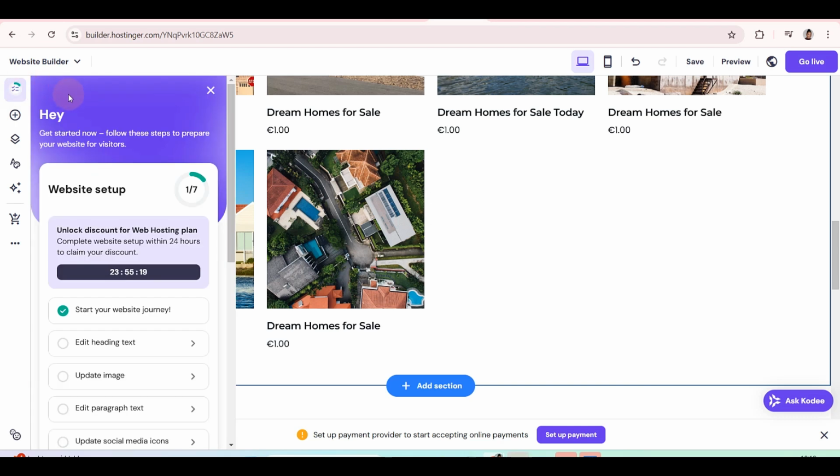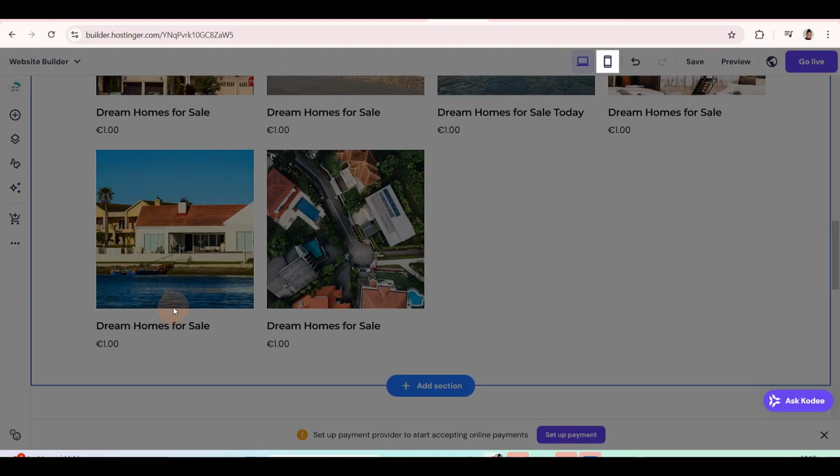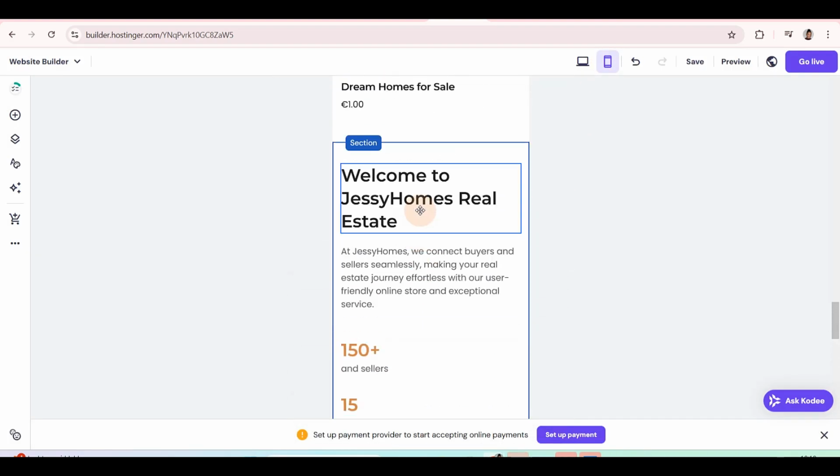So this is, I forgot to show you the checklist. So this is the checklist. If you want to start your website journey, you edit the heading text. I already did some of that. You can update the images to the houses. For now, I don't have any houses, so there's no need to update the images. You can edit the text, the social media icon like I just showed you, and check your site on a mobile. Now, this is how the site would look like on a mobile phone, and I think it's awesome.